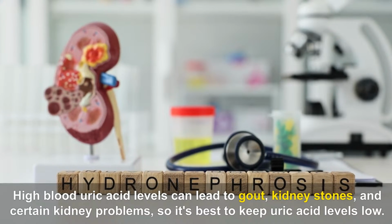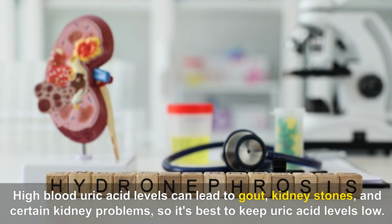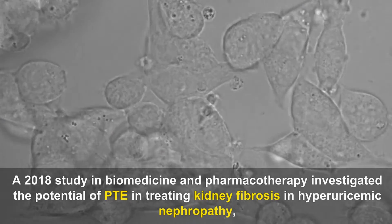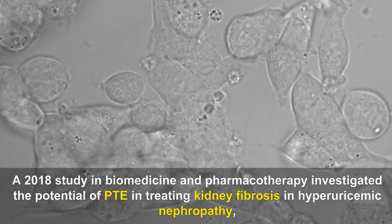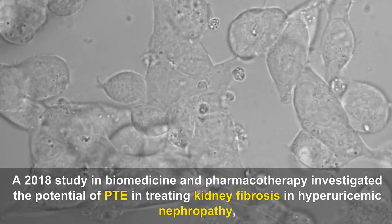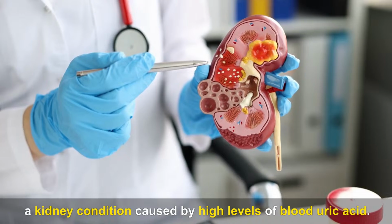High blood uric acid levels can lead to gout, kidney stones, and certain kidney problems, so it's best to keep uric acid levels low. A 2018 study in Biomedicine and Pharmacotherapy investigated the potential of PTE in treating kidney fibrosis and hyperuricemic nephropathy, a kidney condition caused by high levels of blood uric acid.